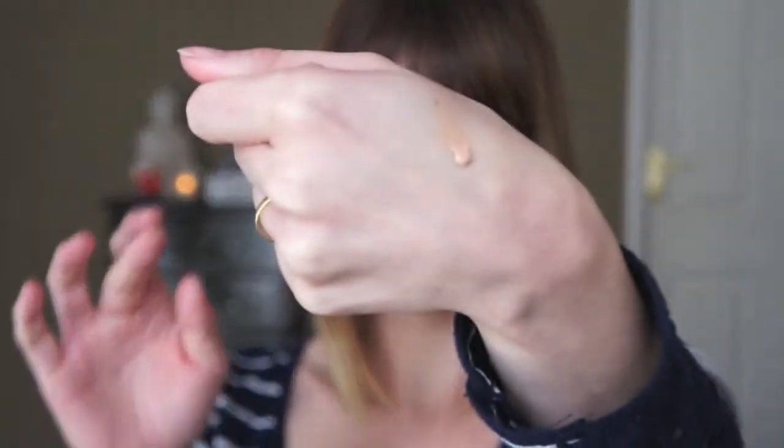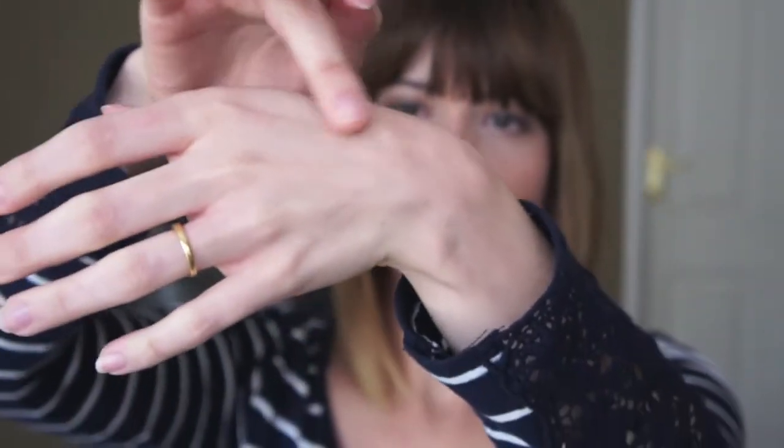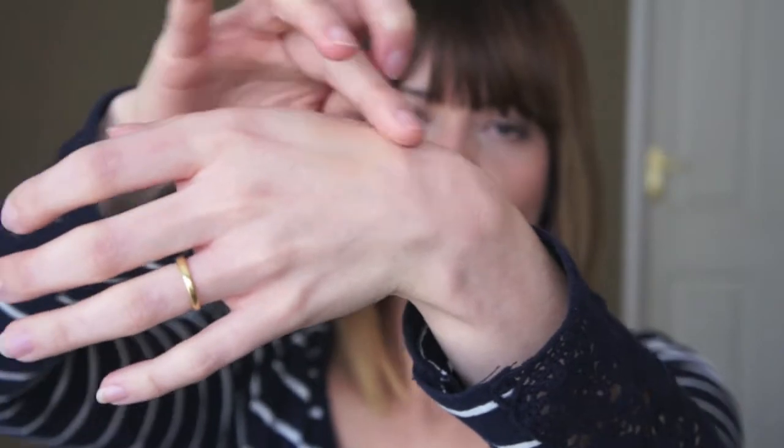It is the most lovely texture, and it really does leave, that's the texture, or that's the swatch, and if you see, it just blends in so seamlessly, and it just leaves my skin looking and feeling completely radiant, nourished, and it smells really good too.